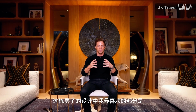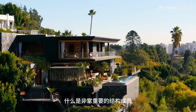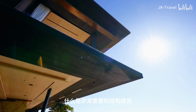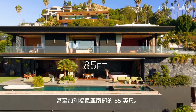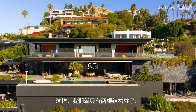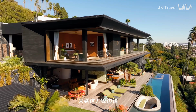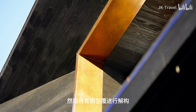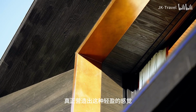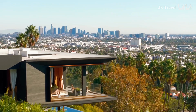And so my favorite part of the design of this house was trying to create what is very significant structural members that have the largest single opening in the city of LA or even Southern California of 85 feet. And with that, we only have 2 structural columns. So our structural beams are quite thick and heavy. However, we cantilever off of the end of them to come to this razor edge and then deconstruct it with the bronze wrap that goes around it to really create this lightness and feel of this structure as it jets out over the skyline view.